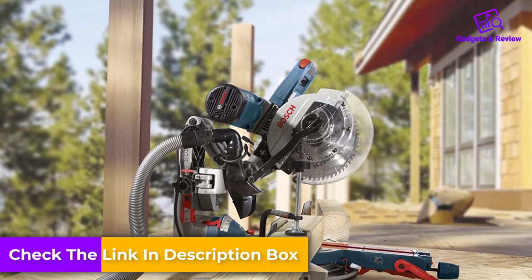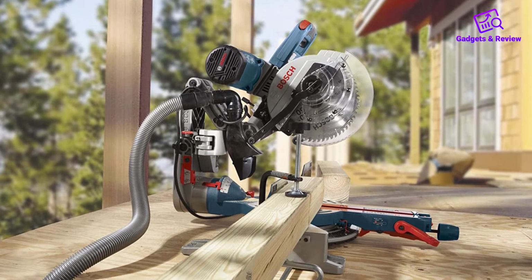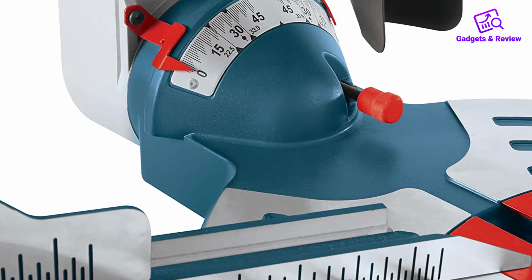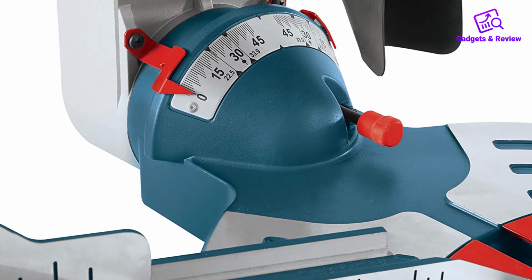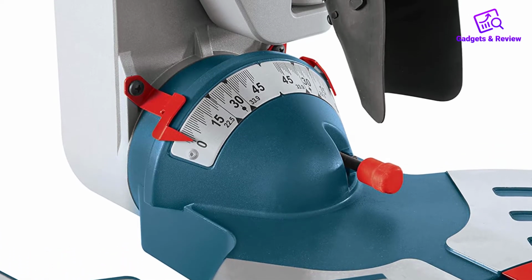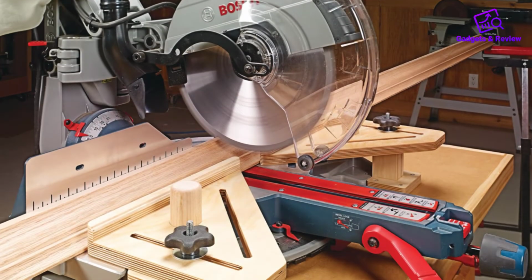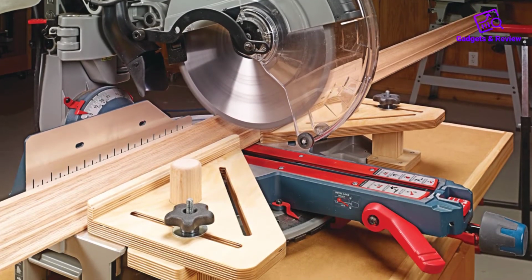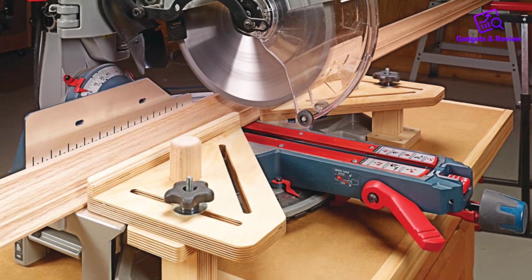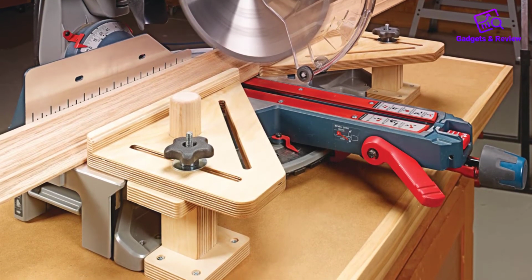During testing, we found that the Bosch saw truly does belong at the top of this list. First, it has a zero-clearance slide arm that can sit up against a wall if necessary. The arm is also super smooth for making accurate cuts. Also, there wasn't any assembly to deal with, and there are lots of additional references for roof rafters and valley cuts built in. The dust collection was outstanding, and the motor is super powerful.